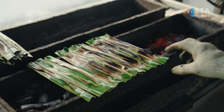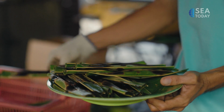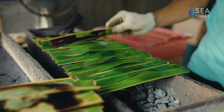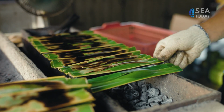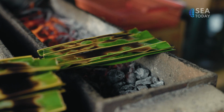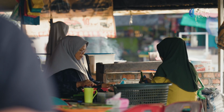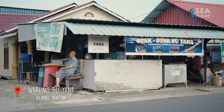And one of the most sought-after otak-otak in Bintan lies in the tiny town of Kijang, 30 minutes east of Tanjung Pinang. Alright fellas, so we're here to try out some otak-otak. For those of you who don't know, otak-otak is steamed fish cake, which is then slightly grilled before serving. And apparently Bintan is actually very well known for otak-otak because it has 3 different kinds. So the place we're here right now is otak-otak Bu Yana here in Kijang, East Bintan, and we're going to try them out.